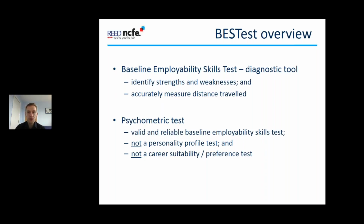Now, as I mentioned, we wanted to add a level of science and data and rigor to the process. So we developed a psychometric test. Now, for those of you who are familiar with psychometric assessment, you'll know what valid and reliable means. But I will just give a very quick definition for those who may not be familiar with psychometric testing. So validity means it measures what it says it measures. It isn't influenced by other factors, which is really important.